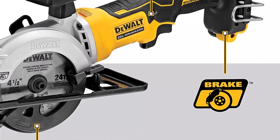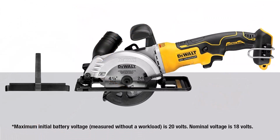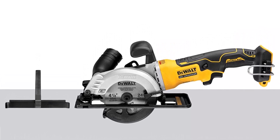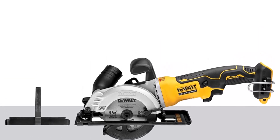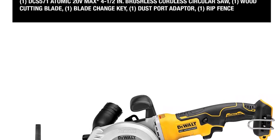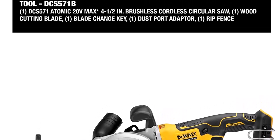The brushless motor of the DEWALT circular saw allows you to cut up to 369 linear feet of 3/4-inch OSB using a DCB205 battery. The cordless circular saw has the removable auxiliary handle for increased control. The compact circular saw has a hang hook for increased convenience. Onboard blade key storage for hassle-free blade changes.